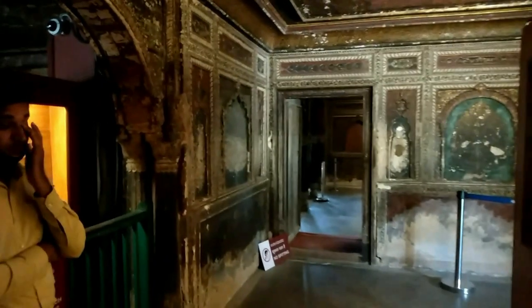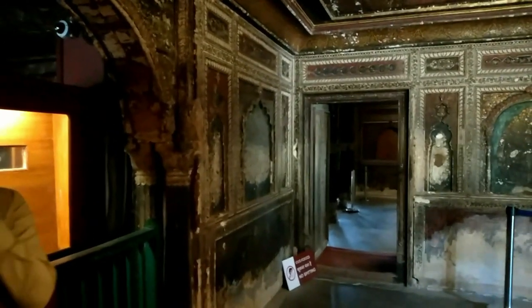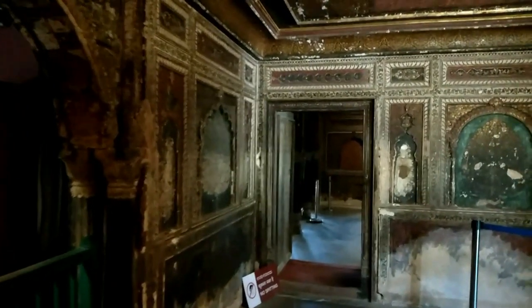This is the beautiful view inside the summer palace, and the painting is from natural frescoes.